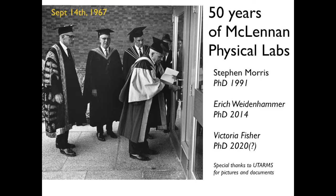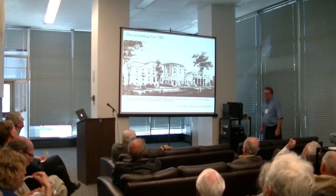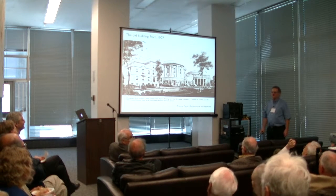So our story is about this date, September 14, 1967, just a little less than 50 years ago. This is the golden key being used to open McLennan for the first time. And this is Harry Welsh, and this is Gerhard Herzberg, and I don't know who the other guys are. They're university functionaries, so I didn't try to find out who they were. But this picture and others like it used to be down in the undergraduate wing, framed down there for like 46 years or something. We just took them down a few years ago. So anyway, we should really go back and pay homage to where our roots were.